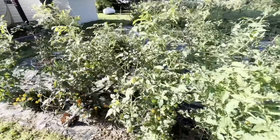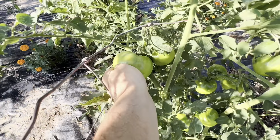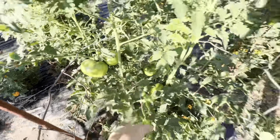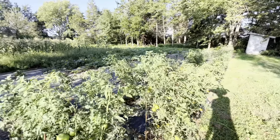I think right over here I've got a really nice one. I'm really looking forward to this big boy right here. This one's huge. So that'll be good. Tomatoes, we'll have a pretty good crop of that, and we can do some canning and salsa.